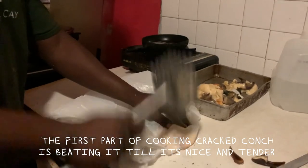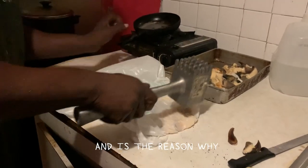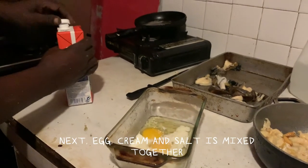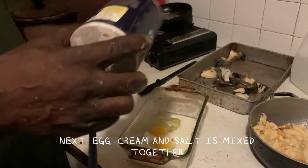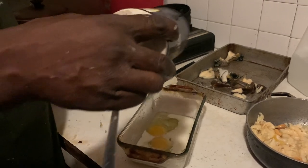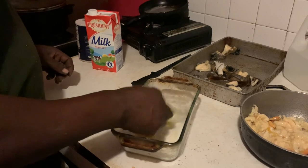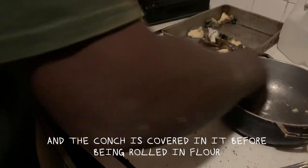The first part of cooking cracked conch is beating it till it's nice and tender, and is the reason why it's called cracked conch, as this is cracking the conch. Next, egg, cream, and salt is mixed together. And the conch is covered in it before being rolled in flour.